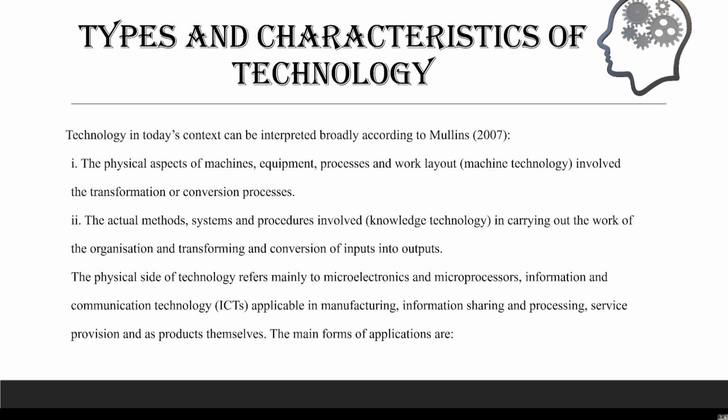Now, technology in today's context can be interpreted broadly according to Mullins 2007. We have the physical aspect of machines, the equipment, the processes and work layout, and the machine technology involved in the transformation or conversion processes. This is the broad interpretation of what technology is, and number one is the physical aspect of machines, meaning the equipment, the processes, and the work layout.